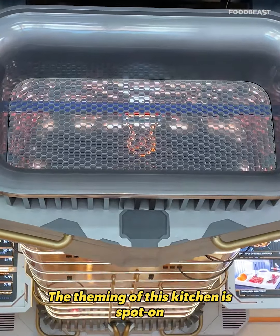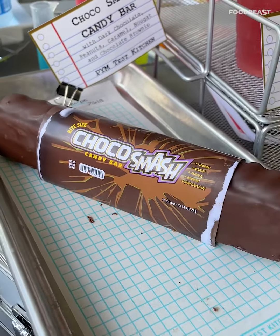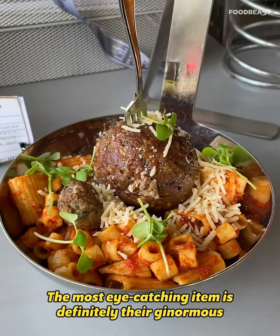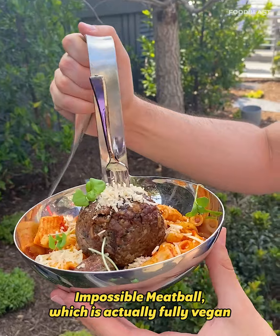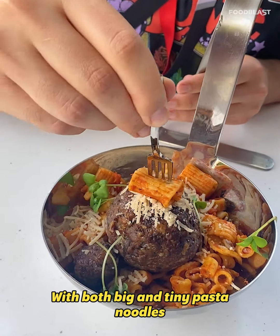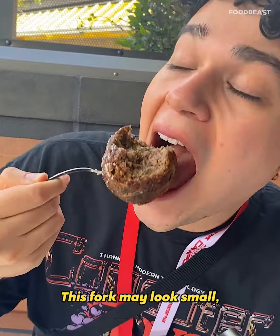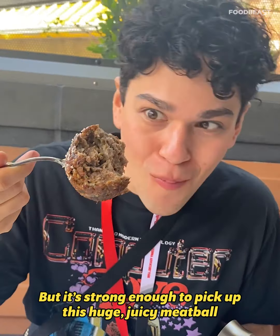The theming of this kitchen is spot on. Everything is either blown up or shrunk in size. The most eye-catching item is definitely their ginormous, impossible meatball, which is actually fully vegan. It comes served in this awesome giant spoon with both big and tiny pasta noodles. This fork may look small, but it's strong enough to pick up this huge, juicy meatball.